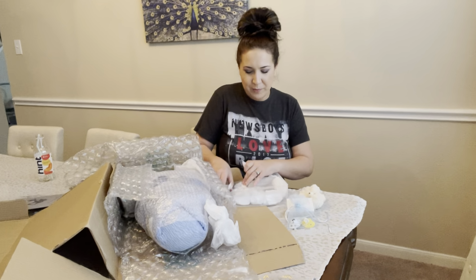I like the colors. Oh, how cute. Okay, so his photos were in this. Oh my goodness, look at these little socks. So cute, and that's really soft. I love these socks.